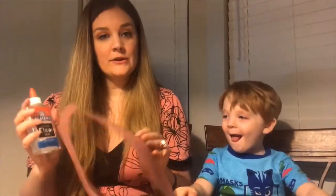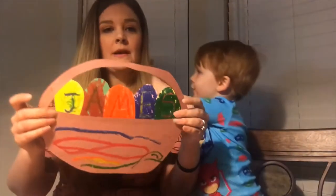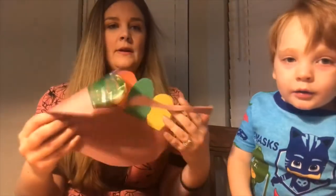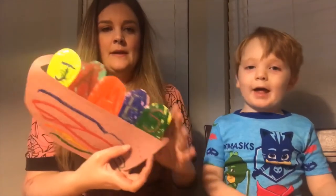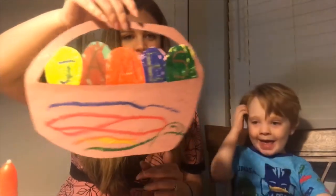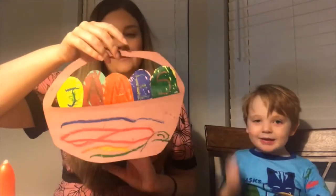And now I'm just going to glue on the letters in his basket. So here's his, and I just kind of glued them together on the back also. But here's this little Easter basket with his name on it. You like it? Okay, good deal.